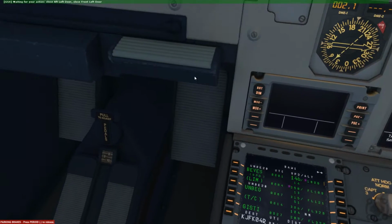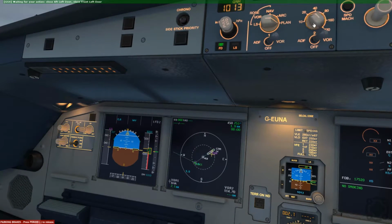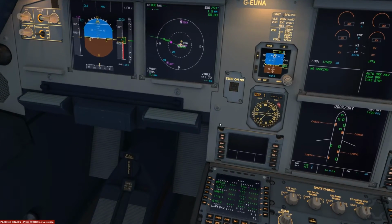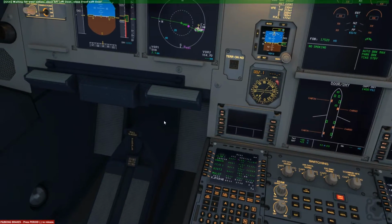So there we go. So let's do a quick test here to look at our flight plans. We'll go plan, let's zoom it out a little bit, and all the flight plan.